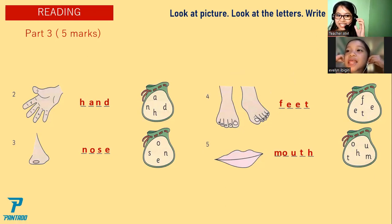Louder, please. Do you have any question? Yes. Okay, what is your question? What's that? Bag. Okay, what do you mean? Bag, like school bag? Yes. Okay, do you have a school bag? Yes. Wow, nice. What is the color of your school bag? Yellow. Okay.